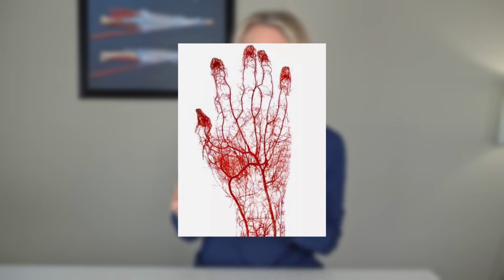And not to mention, our hands have multiple networks of blood vessels to regulate temperature and ensure proper blood flow all the way up to our fingertips and our thumbs. And so if the air is cold, these blood vessels are going to constrict, which reduces the blood flow to your fingers and therefore causes them to feel cold.